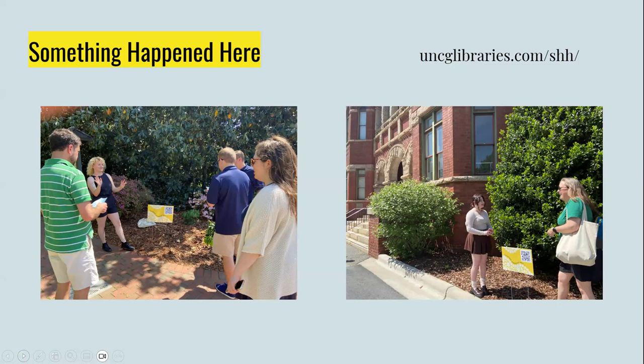So one student proposed the title, Something Happened Here. And as a group, we decided we would use yard signs, like political yard signs, that had QR codes on them to point people to web pages that contained more information about an important person or an event tied to a specific location.